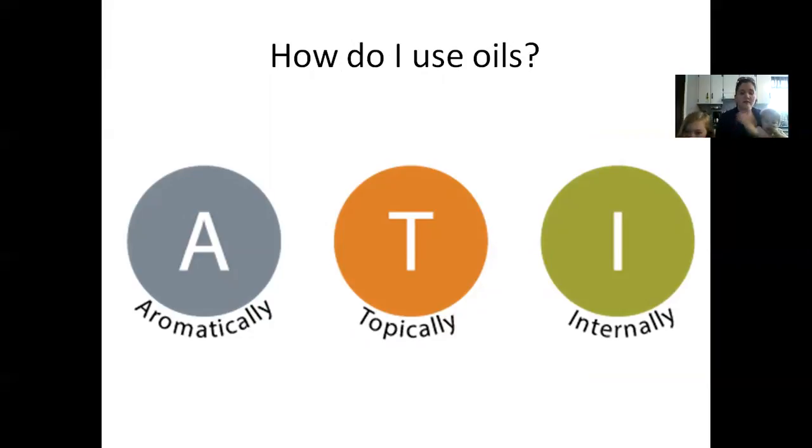Seriously, let's quickly review how to use our oils for everyday use. There are 3 ways.